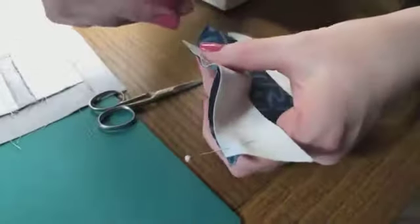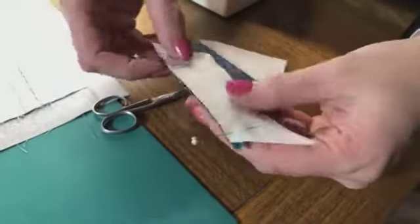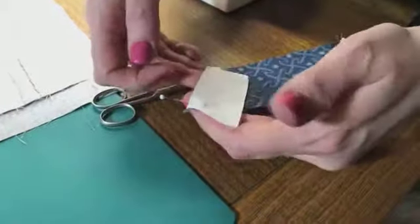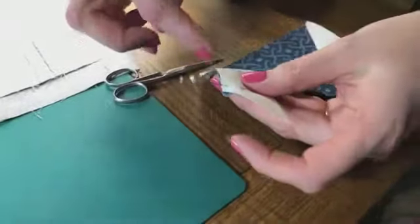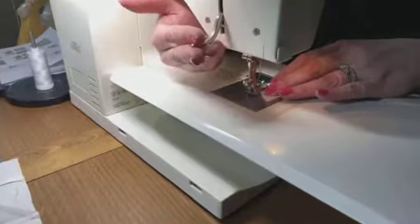And remember, when you're working with these pieces, they're biased. So you don't want to stretch them and pull them too much, or you're going to distort them. See how very carefully I'm touching them? I'm not grabbing and pulling, because you do have biased pieces along these edges, and you want to keep them nice and straight. And then again, back to the sewing machine.